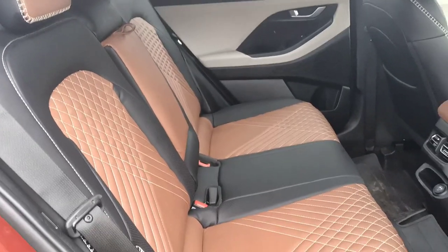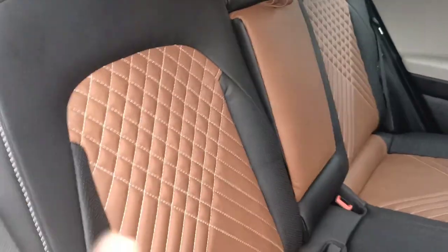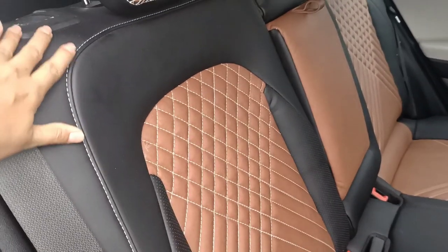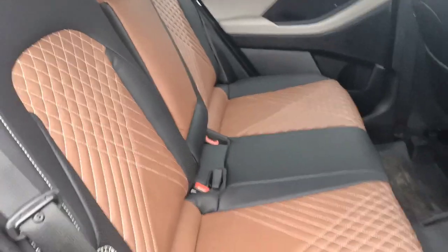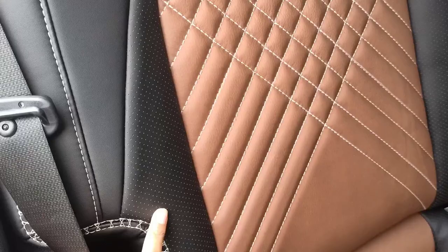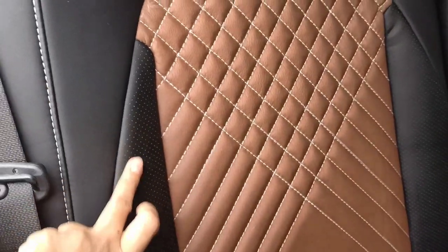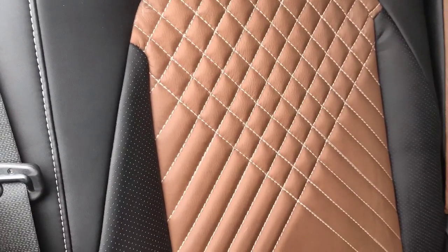Definitely you will not find this in any other shops, because we have used a combination of both genuine leather here for the resting and seating part, and microfiber. And we have got the perforated pattern also here. You can find these patterns in high-end cars like Alcazar and Seltos and all. You can see the pores here.